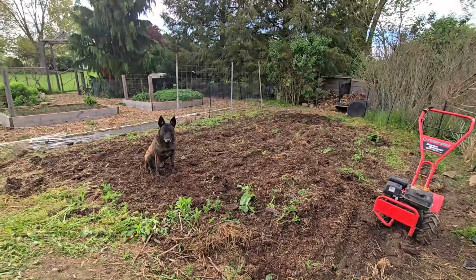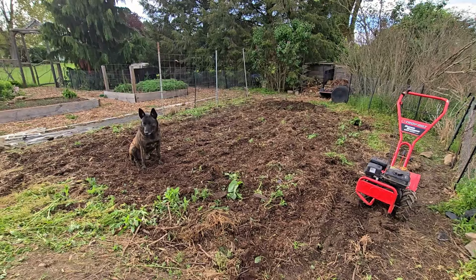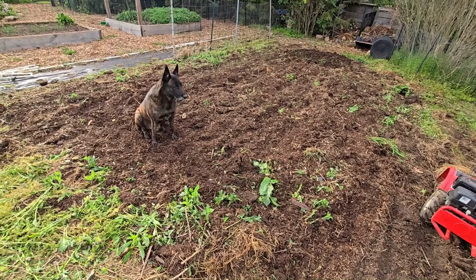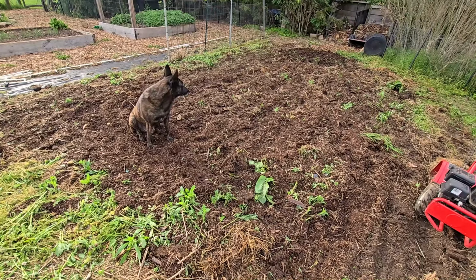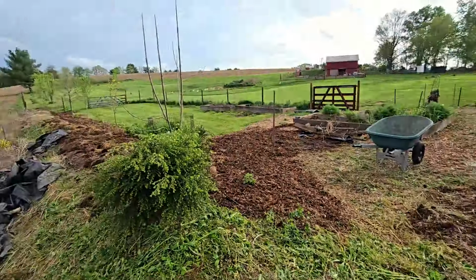But here in the pumpkin patch, it's almost looking ready to plant in. I do want to try and go through it a couple more times if we can get the rototiller running a little better. But if not, I'm just going to go with what I have here. I'm not even really going that deep with the rototiller. I'm just trying to go through the top layer to try and bust it up and make it nice and soft.